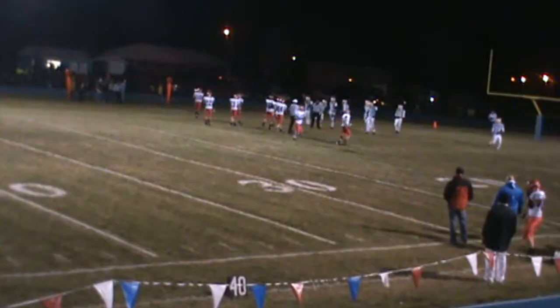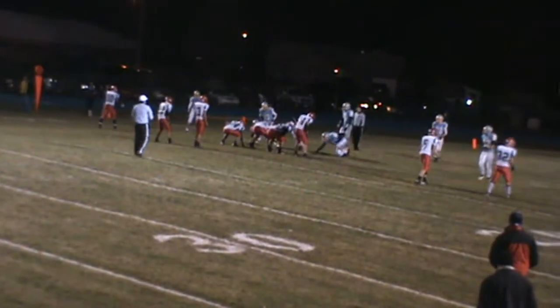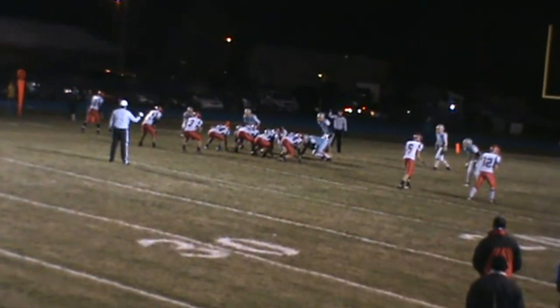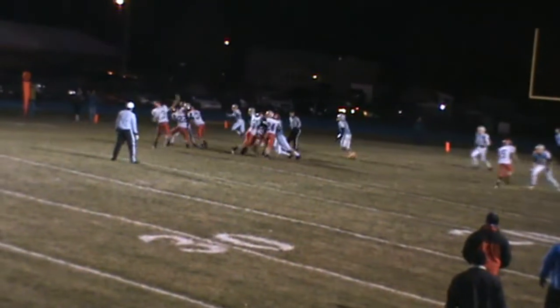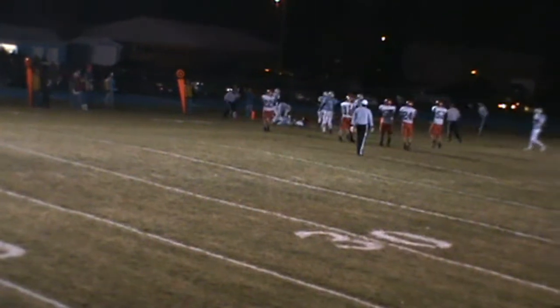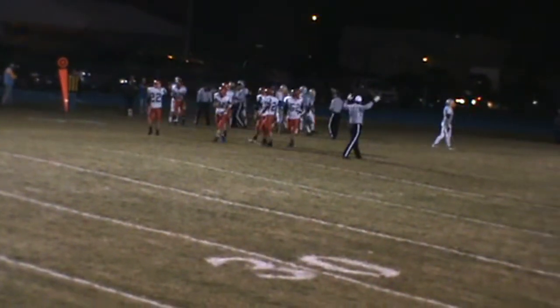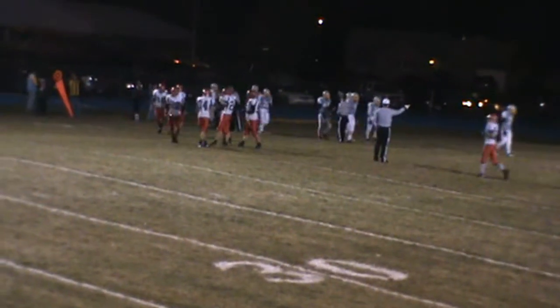Third on Grantham, and 2. They'll put the ball on 3rd and 3. Looks like they're going to go for it here. Grantham with the pitch back. There's a lot of penetration there, but he does turn the corner. Taken down. Trevor Hofer ties him. End of the quarter, Hamlin ahead 14-6. Starting the second quarter.